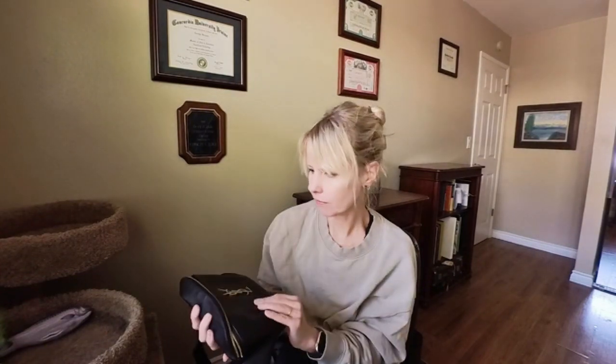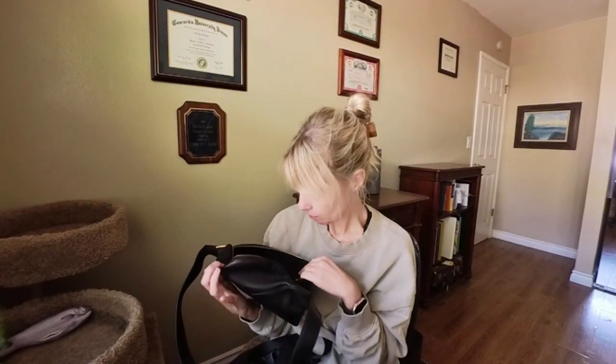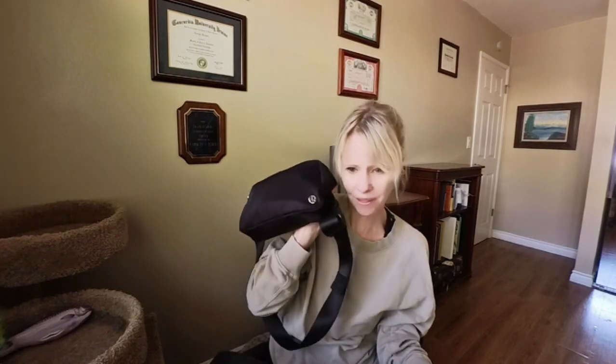I think there's a lambskin version of this on the website. That one I would maybe not go for because I feel like lambskin would get scratched fairly easily, whereas the pebbled leather is really durable. I've used this for like a week straight and it's been fine. I was going to say that there was a spot, but there's not. This is a great buy. But again, I would probably start out with this one.